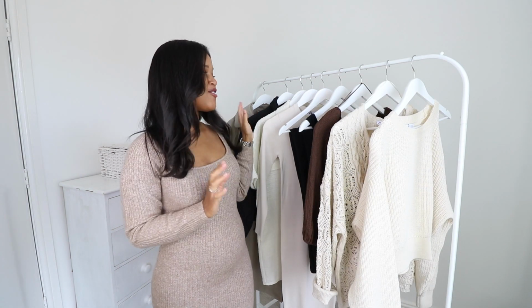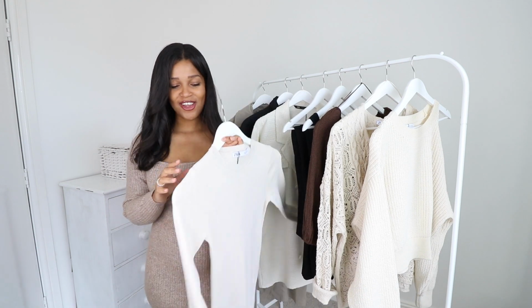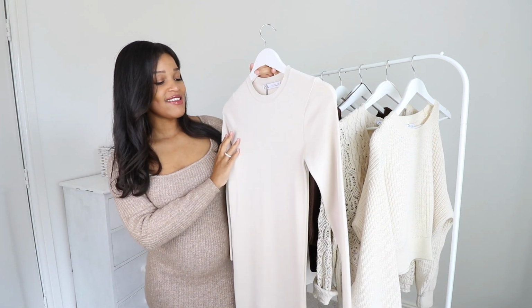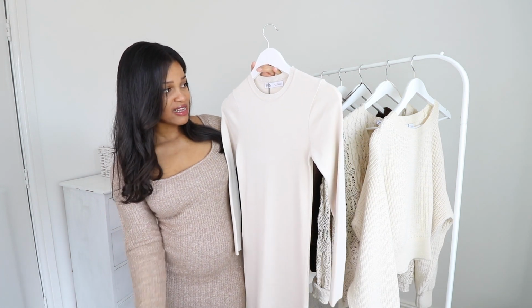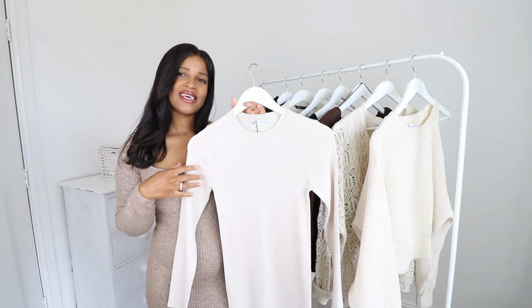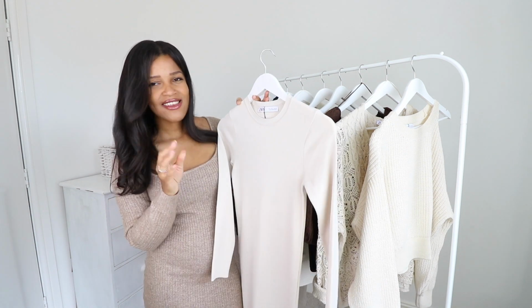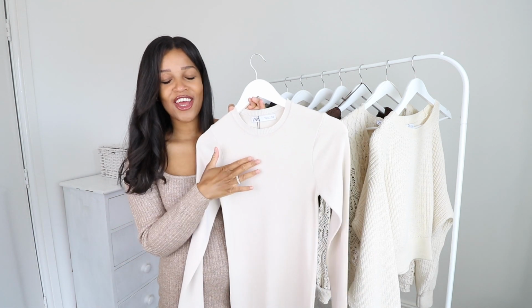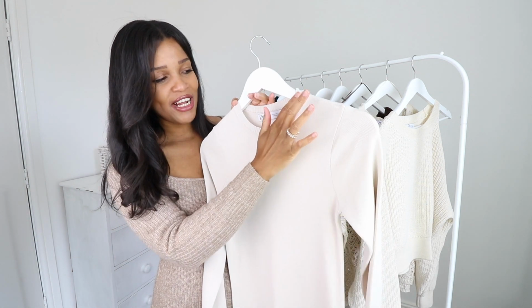Next we have a couple of dresses. I'm going to start with this first one that I am pretty much living for at the moment. So this is an absolutely gorgeous dress that I picked up. It's in, I want to say that Zara would call this a crew colour. It's like an off-white, I would say. So this is in a knit, so again it is perfect going into autumn winter. It's got a really nice high neck.